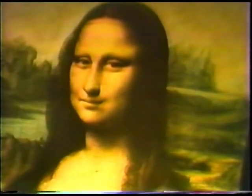Among the paintings kept in the Louvre today, probably the best known is the Mona Lisa by Leonardo da Vinci. Also in the museum's enormous collection is the Winged Victory of Samothrace, the Venus de Milo, and an extensive collection of Egyptian artifacts.